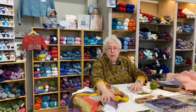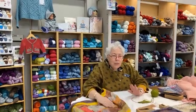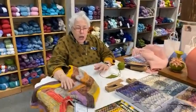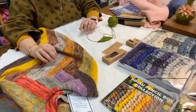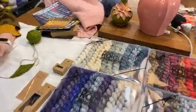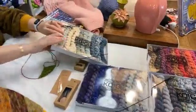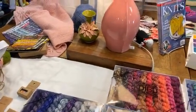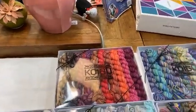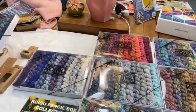This is Koigu, and these are pencil packs. And I really like Koigu a lot. They do really unique colorways, and how they put the pencil packs together. I want to read the back. There's 10 colors, 87 yards each, and each one is a different color.